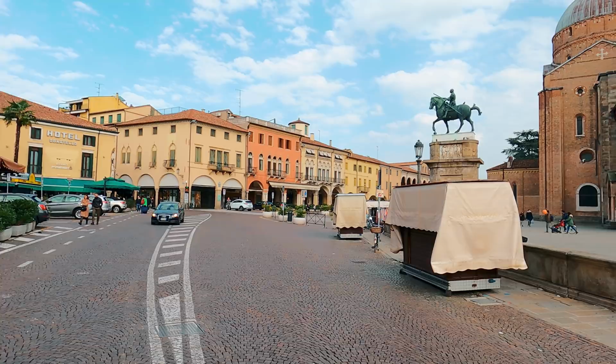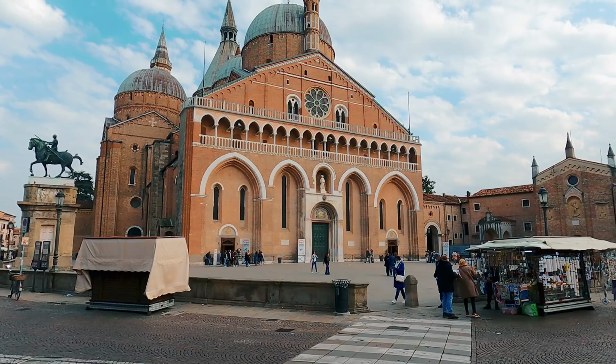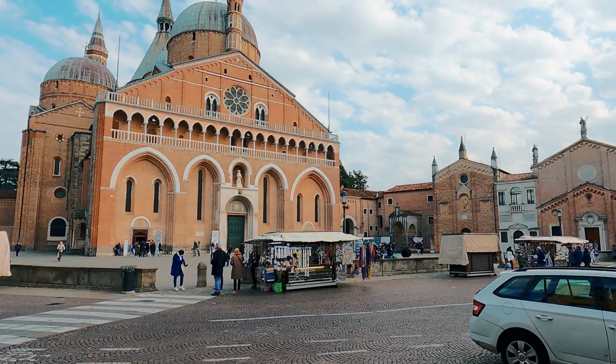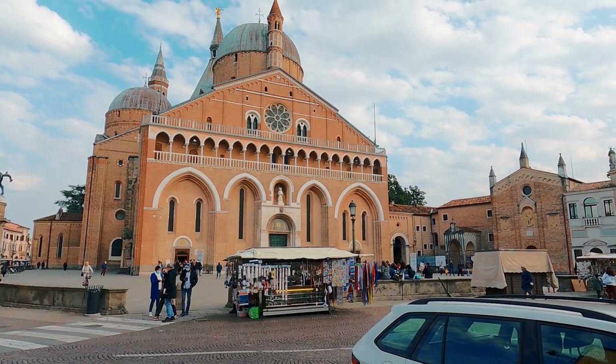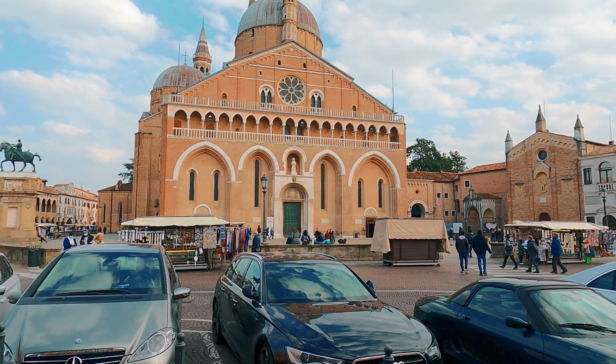So guys, this was a walking tour from Padova, from the beautiful square of Prato della Valle to here to the Basilica of Sant'Antonio. And this is just the first part of Padova, so if you want to see the rest you can also look for the second part of the city of Padova, where we will show you the rest of this amazing city.